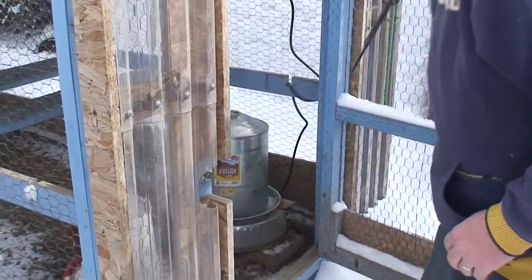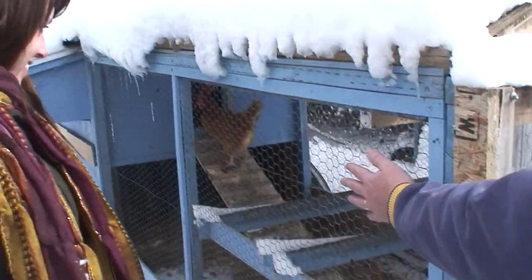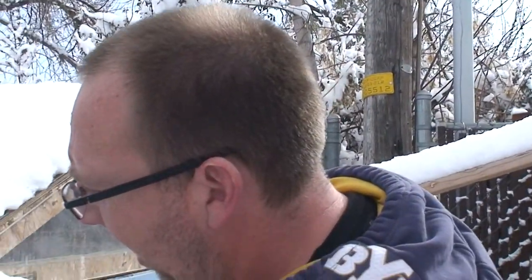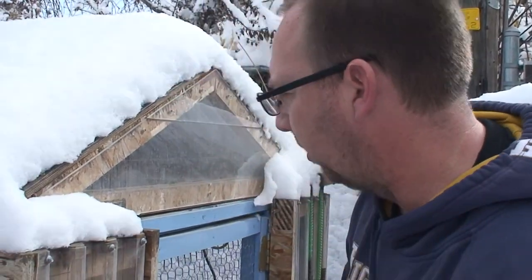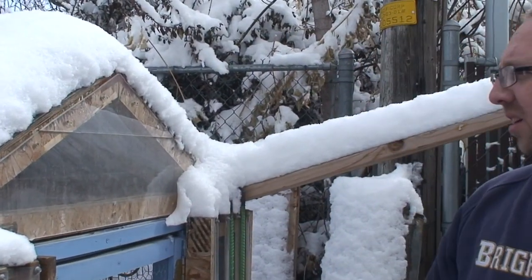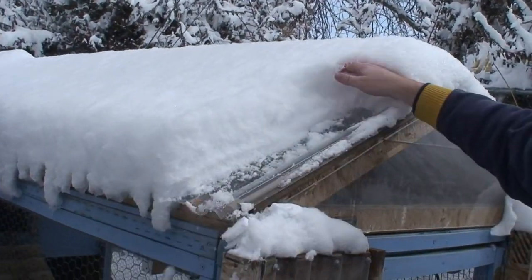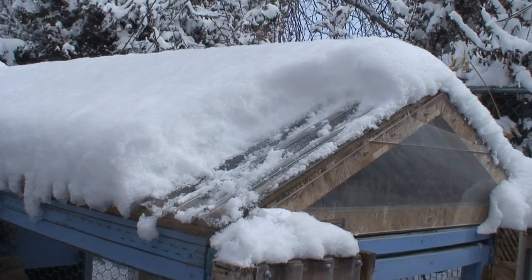As you can see, our coop actually has walls to go on it during the wintertime. They're just back here. I just took them off so you could see inside. It protects from the wind going in. They don't like the snow. They don't like to get wet. The roof is plexiglass, so it's see-through. Oh, that's a good idea.